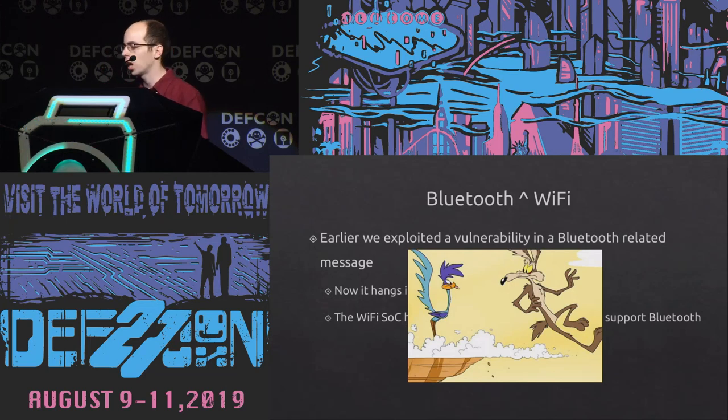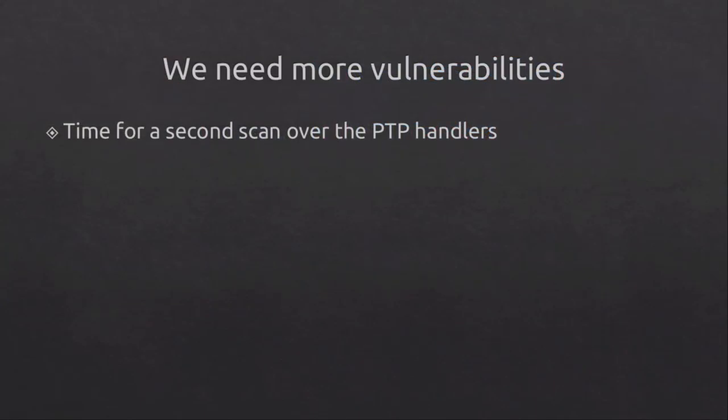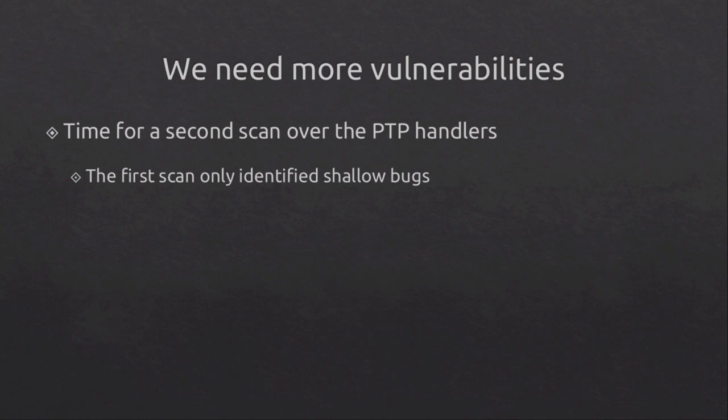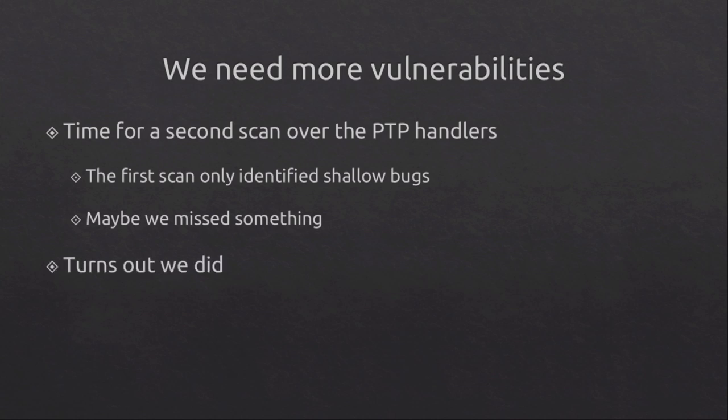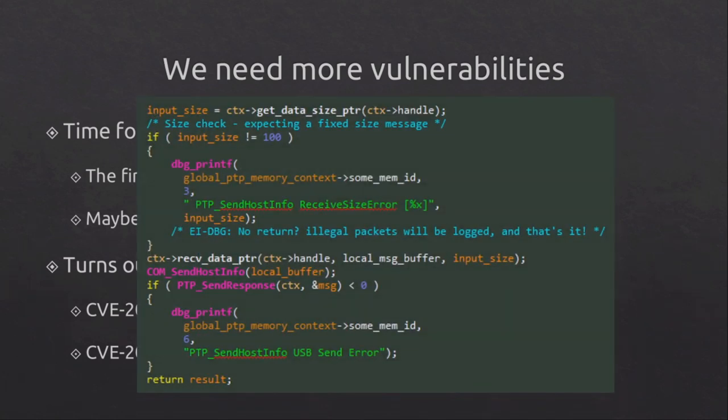Time to think again and find something new to actually exploit the camera. We need more vulnerabilities. Time to scan for additional vulnerabilities in the PTP handlers. On the first scan, we only identified shallow bugs. Maybe we missed something, and it turns out we did. We actually missed two vulnerabilities that are quite similar, and this is the snippet for these vulnerabilities.